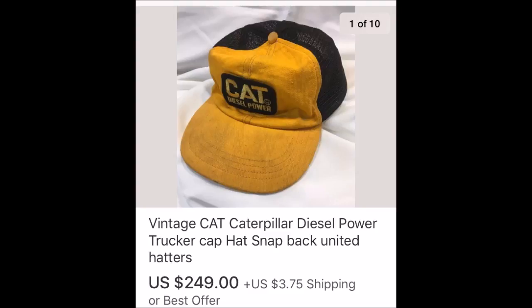Alright, after a little more looking, I saw some other hats just like this. They're actually listed for $250, and even some other hats that aren't Caterpillar that were around the $250 range. This trucker style hat. So I ended up listing this at around $249 with the best offer.